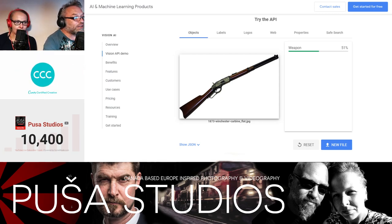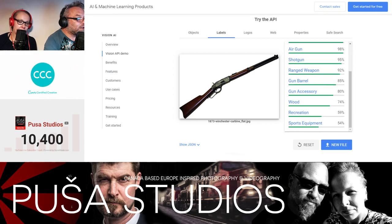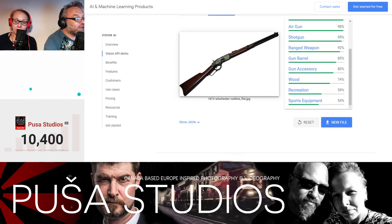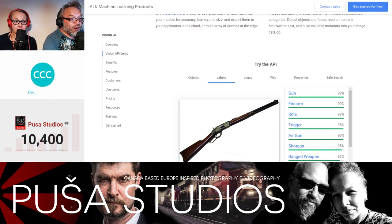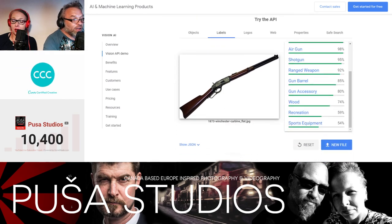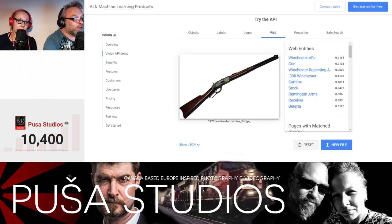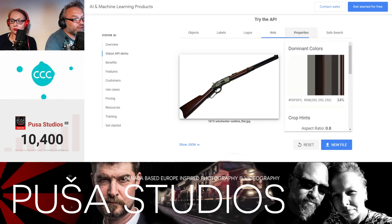That's something to consider. Now, we don't know yet what the categories are, or why it categorizes like that, like what characteristics it has to have for the category to be applied. But I'm looking here: gun, firearm, rifle, trigger, air gun, shotgun. It's not showing up like assault rifle or anything. Well, that's good. Maybe there is a point system that it acquires, so it has to have a certain point level to be in a higher category. And it picked up Winchester because I specifically was searching for a 30-30 Winchester. So there you go.